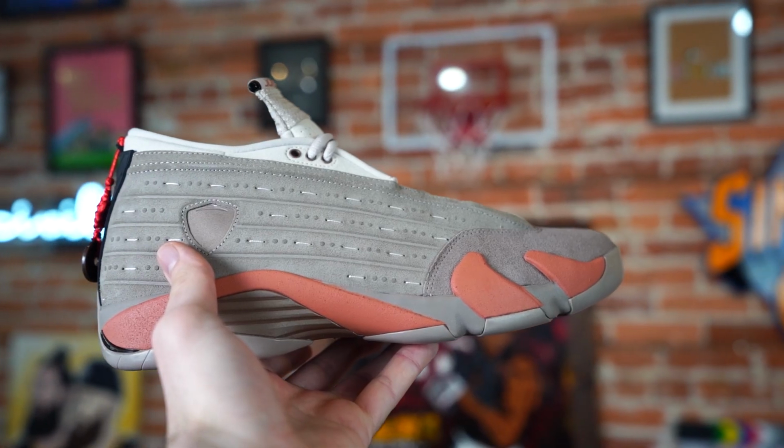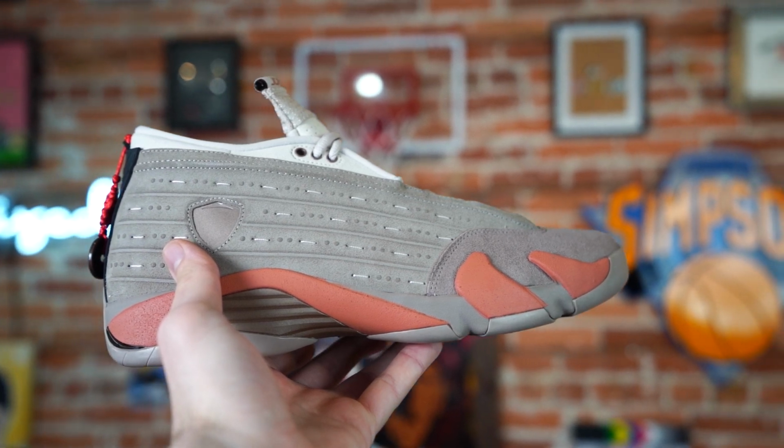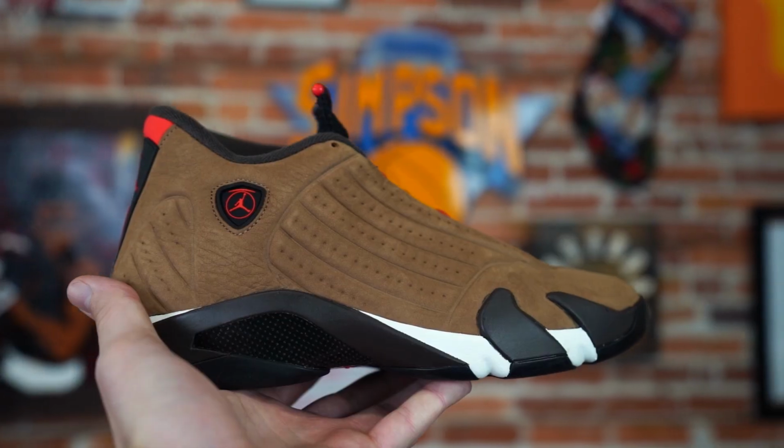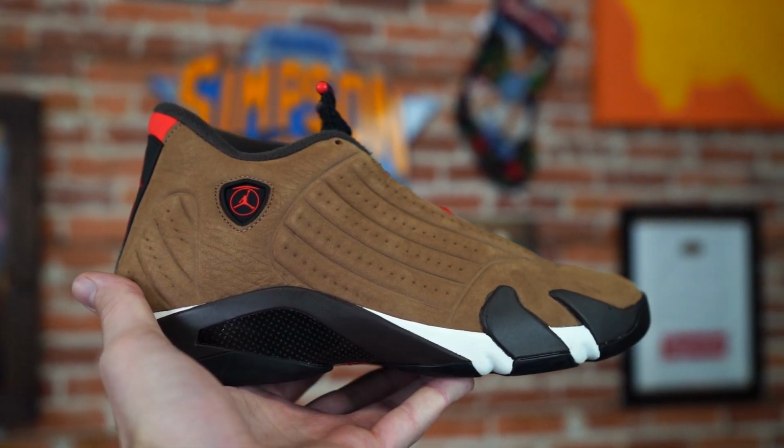There was the Clot pair not that long ago. I really dig those. The Alalia May pair is awesome. I will tell you also a super sleeper. Buckets, let's see how well you know me. What is, in the last couple years, a Jordan 14 sleeper? It was the brown pair. Bingo. You know me well. I love that pair, the Archeo Brown, however you say it. It was the winterized version. Beautiful sneaker.